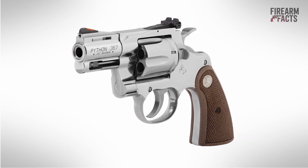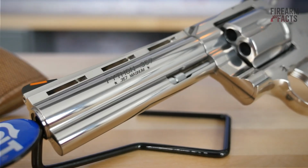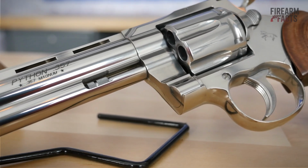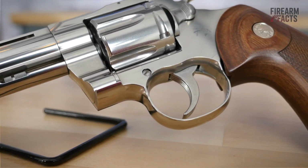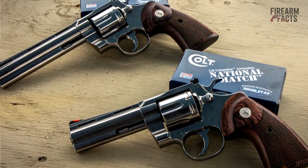Then, in 2020, Colt delivered a fresh take on the Python, and it did not disappoint. The new version is built from stronger stainless steel, which directly addresses the durability issues that plagued older models when fired with heavy Magnum loads. The trigger has been reworked for a more consistent and reliable pull. You can also choose between 3.25 and 6-inch barrel lengths, depending on your preference.